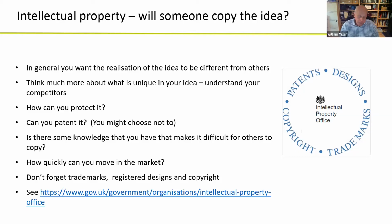I've come across people in startups who have got a good idea, but they spend maybe £4,000 or £5,000 patenting it, and then they can never get it into production because by that time they've run out of the money that they have. So again, you might choose not to do it for that reason and make better use of your money.